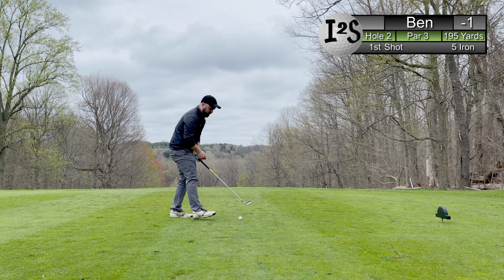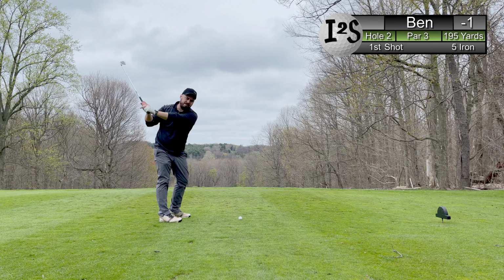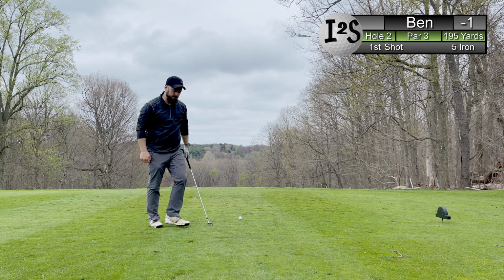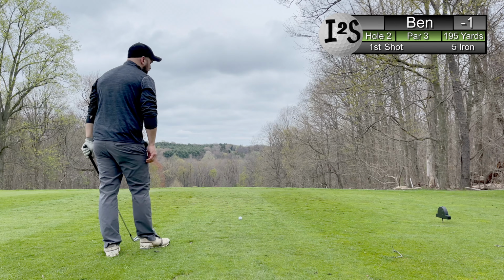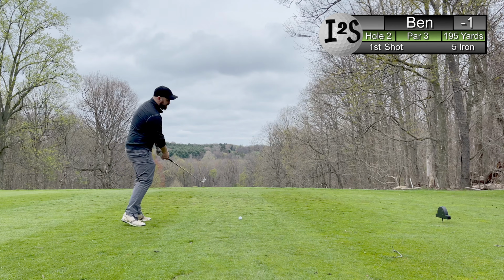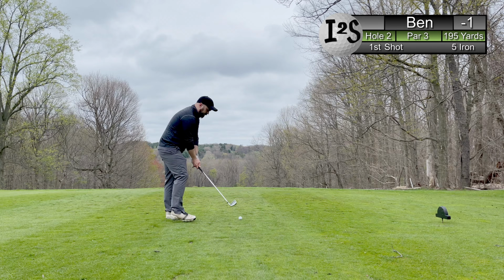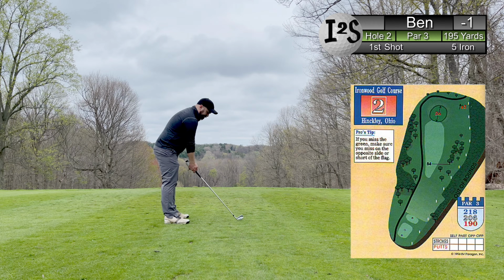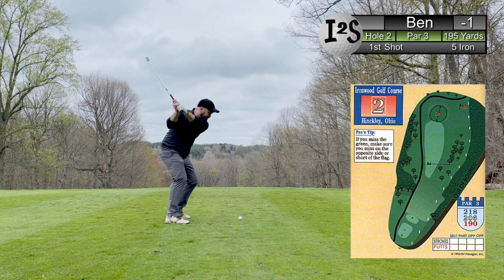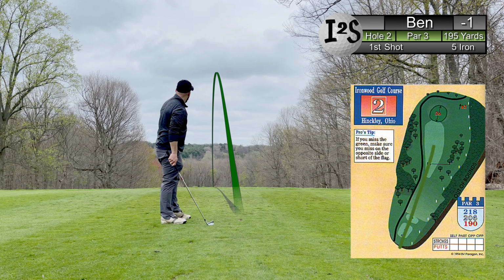Severe downhill. It is 212, but it plays as 195. Almost a two club down. So I'm going 5 iron, which is about my 200 to 205. So, we'll see. Good thing, 'cause I hit it fat.